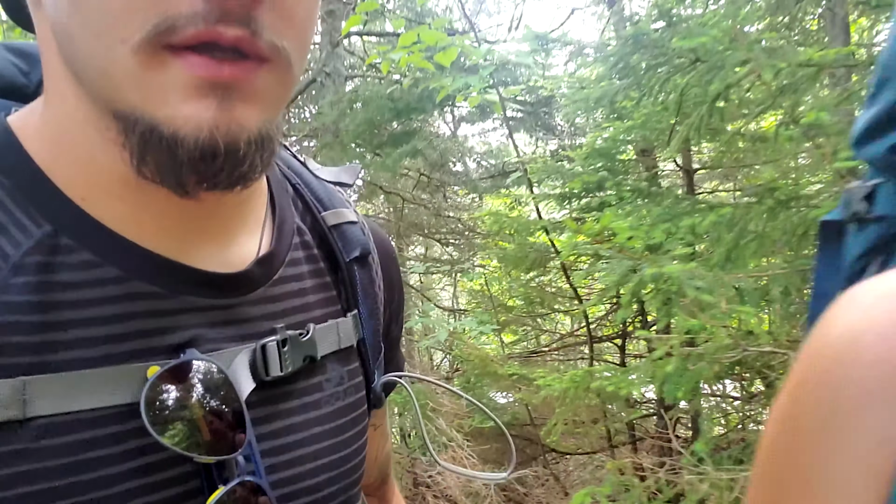Good morning, everyone. It is 5:21 in the morning, and now we're on the westbound spur, about to summit West Bond. That'll be our first summit of the day.